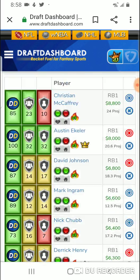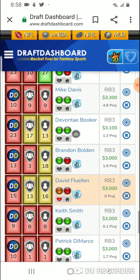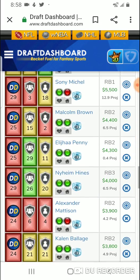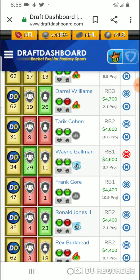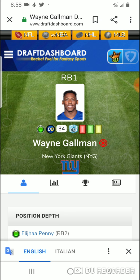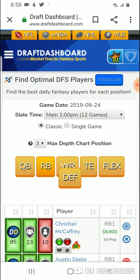I did include him. I forgot to list him. He was my dumpster dive. He's down here on the bottom somewhere at running back, but he's in my player pool. I just don't know where he is. He's in here somewhere. There he is. His projection will come up once they fix that he's going to be the starter. So make sure you get some Wayne Gallman in your lineups. He'll probably actually be one of my top owned running backs. Just want to talk about that quick.